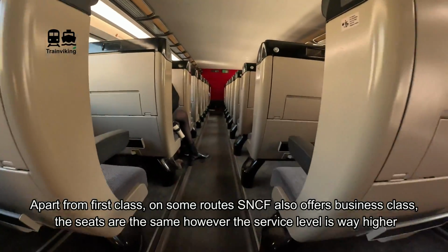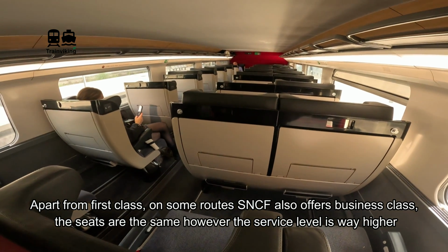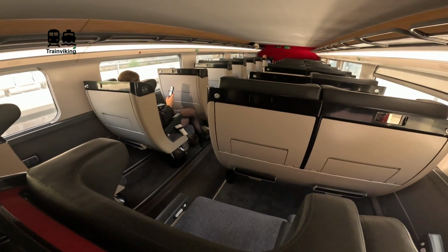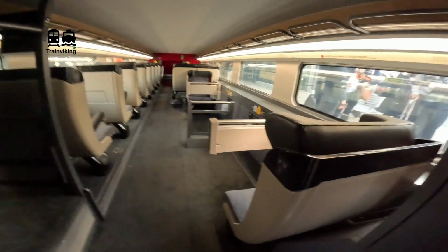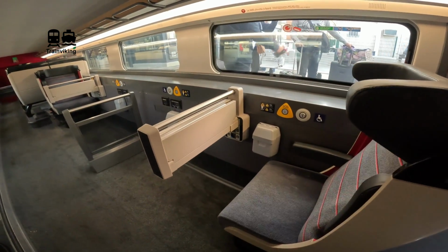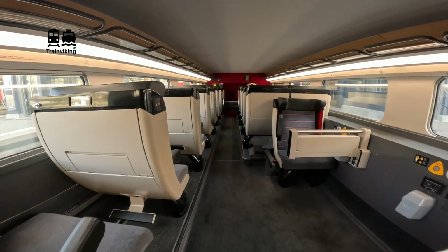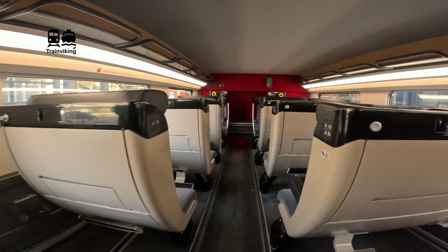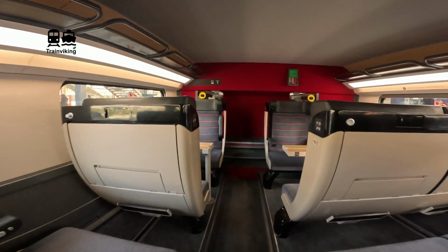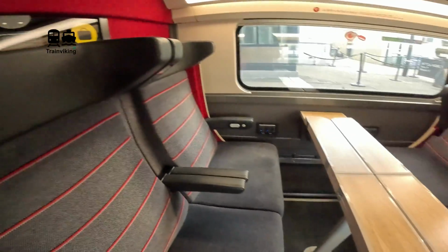Just like most European long-distance trains, the first class comes in a 2x1 configuration, so 2 seats at one side of the aisle and 1 seat at the other side. This here is the accessible area in the first class. There's much more space for people traveling, for example, in a wheelchair. Here the layout is also slightly different. Just like the second class, you cannot walk through these trains if you do this via the lower deck.